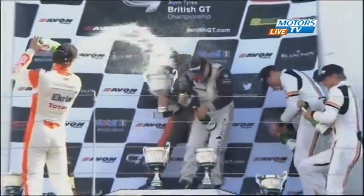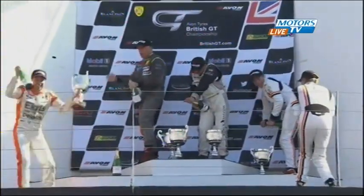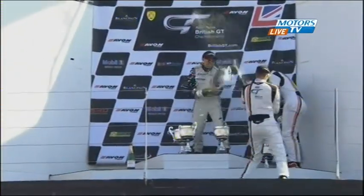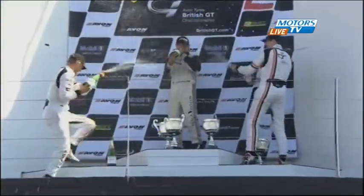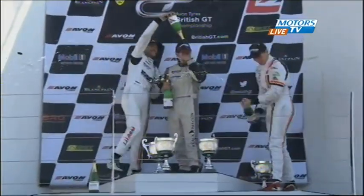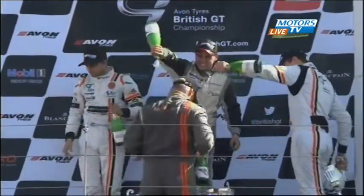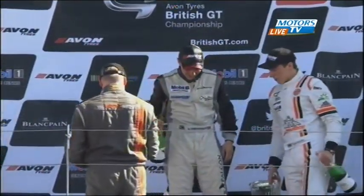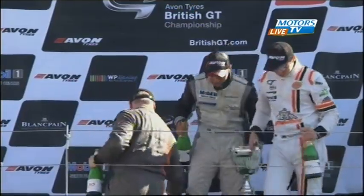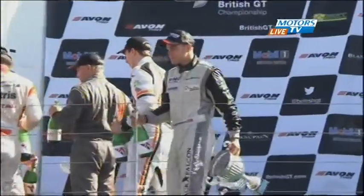The British GT4 element of the race being run with the European GT4 trophy, which is why we have a very big GT4 entry, and we started with 48 cars at the beginning of the weekend. We lost one in free practice, but we did lose one before the race started, a couple of cars in fact, struggling with mechanical dramas after the warm-up. So as the champagne is sprayed by the GT4 victors, then a fresh set of trophies and bottles of champagne prepared for the GT3, the outright podium as well.